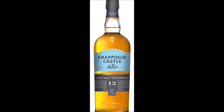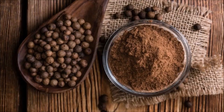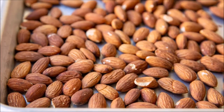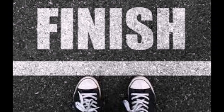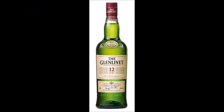This one was totally new to me, and I was excited to try it out. The color was like toasted straw, and on the nose I picked up biscuits and honey with allspice. On the tongue, there was an almost granola-like hint of honey, dried fruits, and almonds. The taste was a bit dry, but nicely balanced. The finish was smooth, a little spicy, and a little sweet. Kind of like me. Number 2 was the Glenlivet.